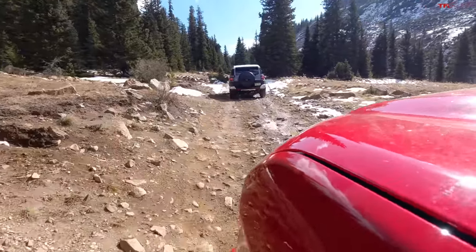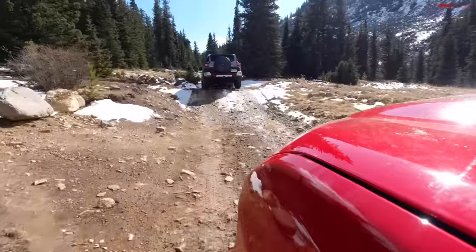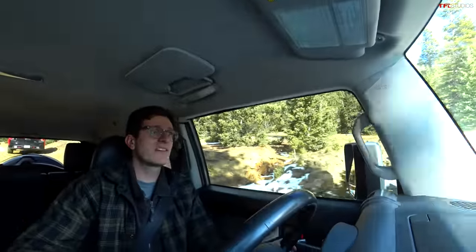comparison at 250 or 300,000 miles and see how that Chevrolet is holding up, but it's true, this FJ is just so well made, and you know that it'll just keep trucking down the trail for thousands of miles to come.